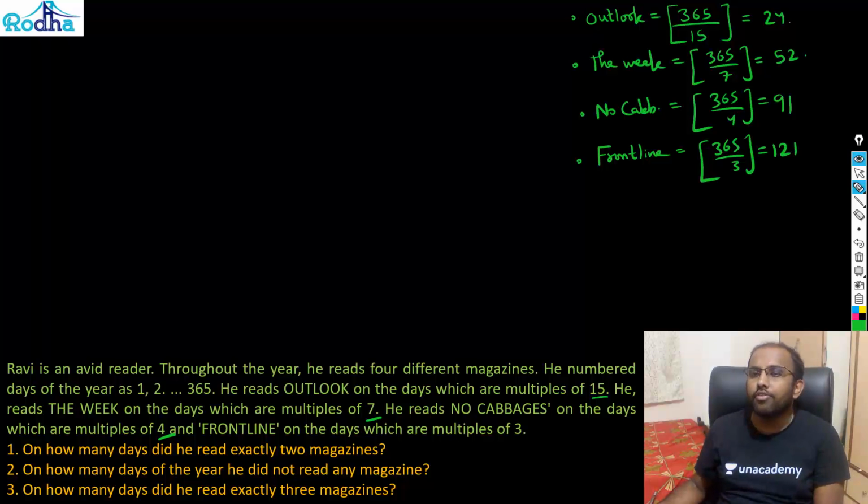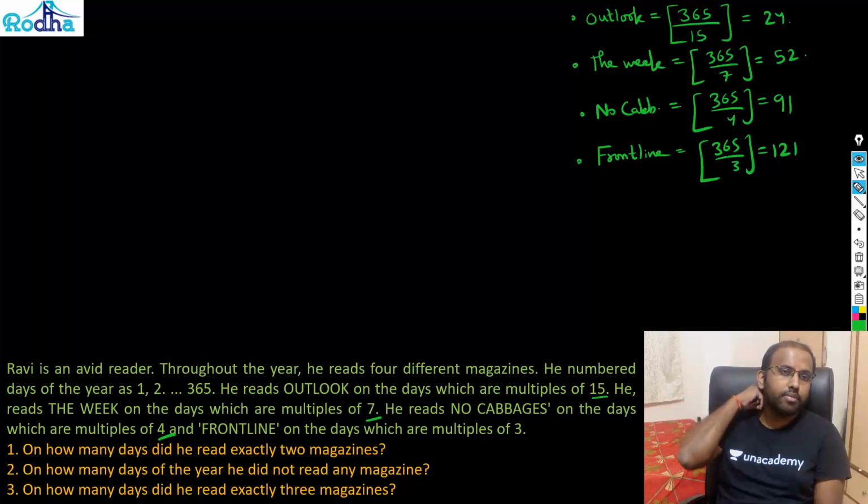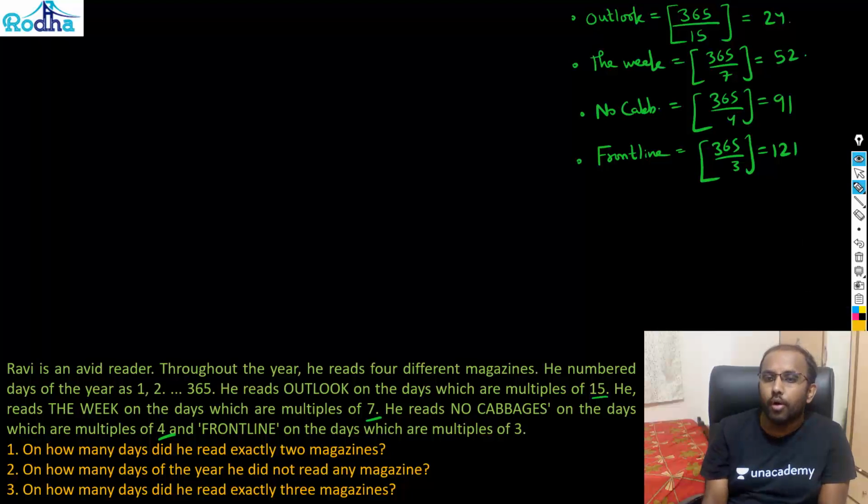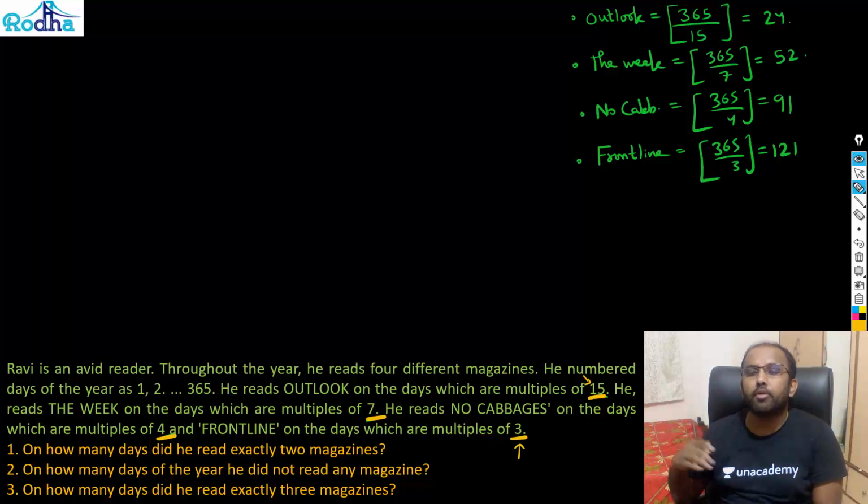Now once you're making the Venn diagram for this, you can think of making a 4 parameter Venn diagram. But let's learn a new thing. If you observe all these numbers, they are multiples of 15, multiples of 7, multiples of 4 and multiples of 3. You see that 3 and 15: all the multiples of 15 will also be multiples of 3. So I can make a Venn diagram where the multiples of 15 will be completely inside multiples of 3.